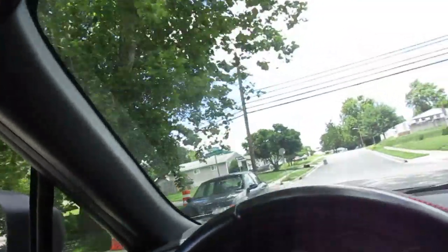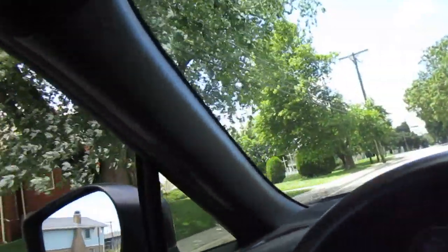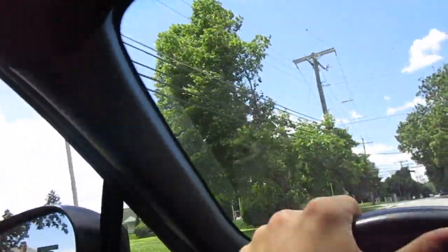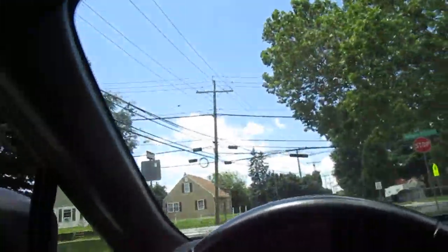See if we can see anything in the backyard. I don't think so, but 1, 2, 3. Nah, I'm not gonna be able to see anything. All right, that's it for that one then.